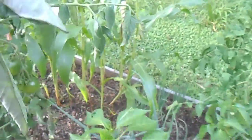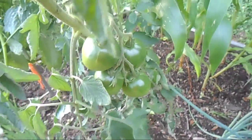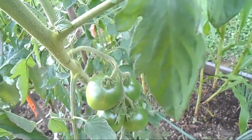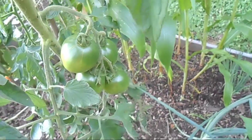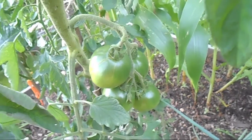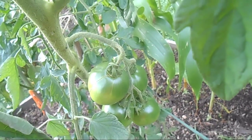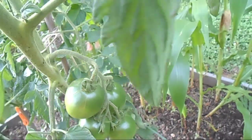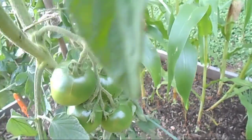So I have some onions behind there. Here we have a black tomato. I got these, where did I get these seeds? Reimer Seed, I think, if I'm saying that right. But when it ripens, it's a very, very dark purple. And the name of the seed is just Black. Got some nice clusters on there.